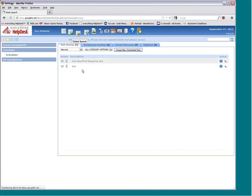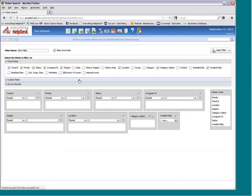All right, I'm going to wrap it up here with reports just to quickly show you. There's 2 types we can run, data and graphical. My data reports are here. This is where I can come in and build my filter, decide what I want to see in my data report. So my column order is to the right.